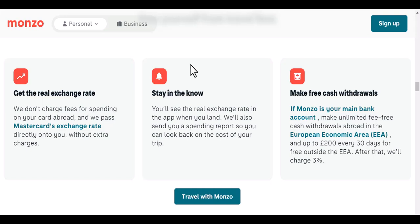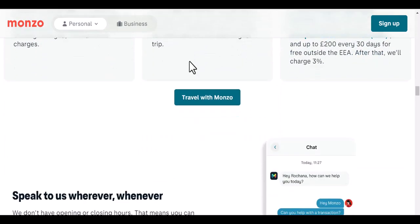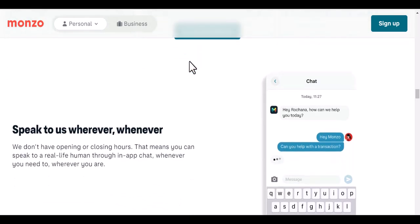Additional tips. You can also withdraw money from Monzo using the Monzo app. To do this, simply open the app and select the withdraw option. You can also set up a direct debit to transfer money from your Monzo account to another bank account. You can also use Monzo to send and receive money to other people.